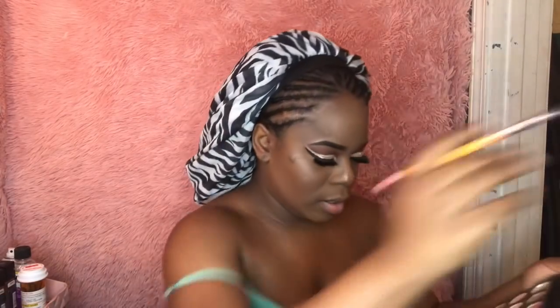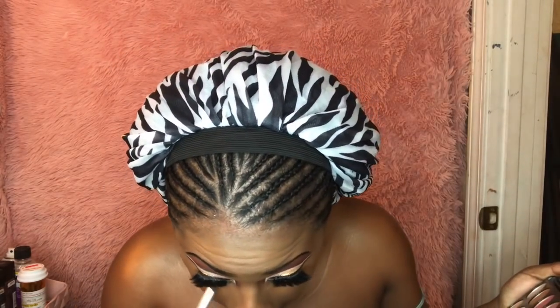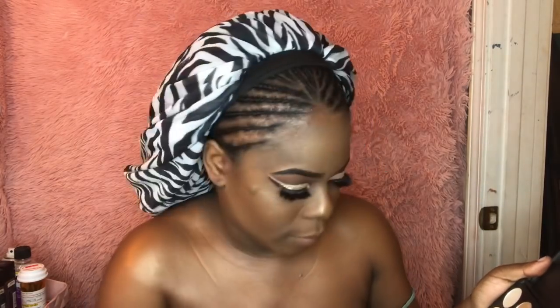Small looking blending brush. Where is it? I'll use this one. Where's the palette here? So I'm gonna take this brown, I'm gonna use this one. And then I'm gonna go on top with black.